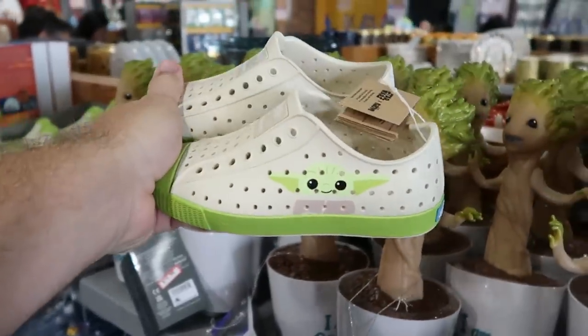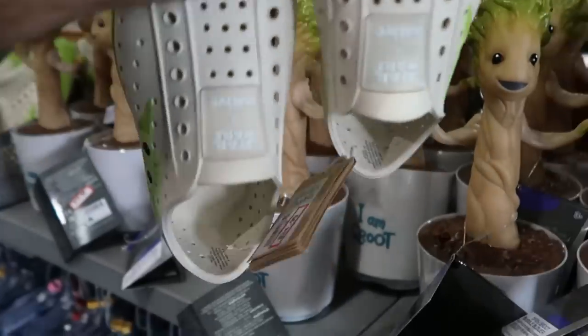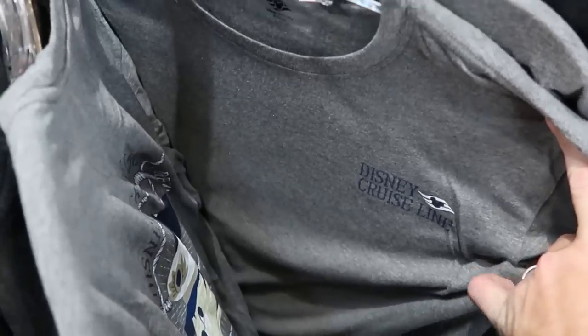And then also over here from the Disney Native collection, check out these little shoes for the kiddos. These are so cool with Grogu. You have your Star Wars Native. Let's see here. Let's check the old price tag. $24.99 only.